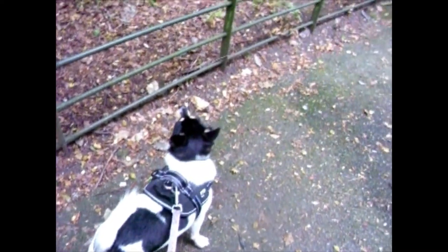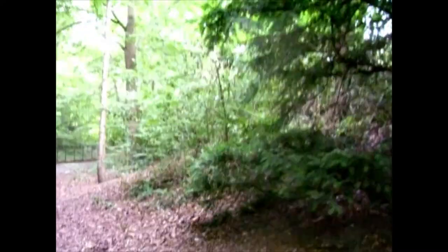What's Rosie spotted? Jim's spotted it now too, whatever it is. Oh no, they've lost interest. Probably a squirrel. Lots of squirrels in the park.